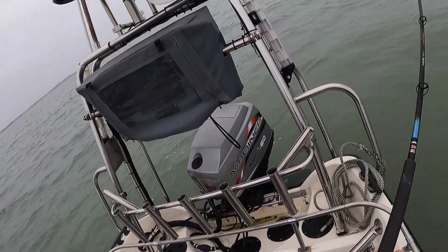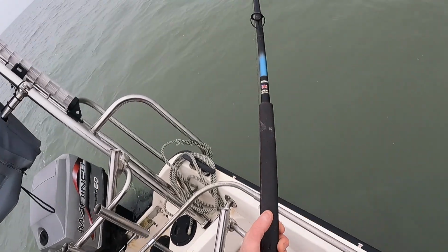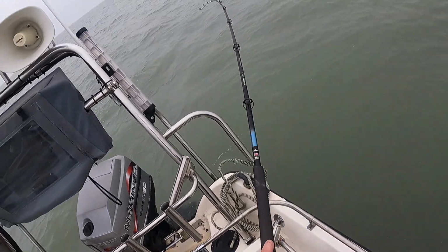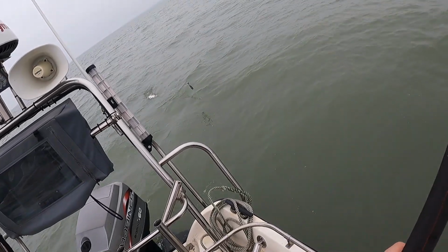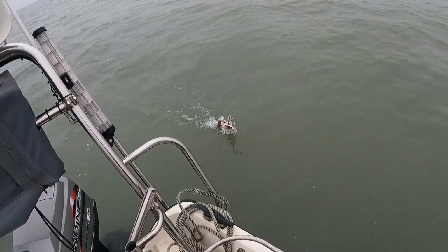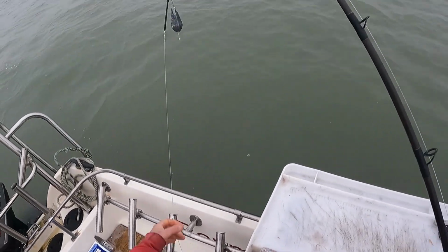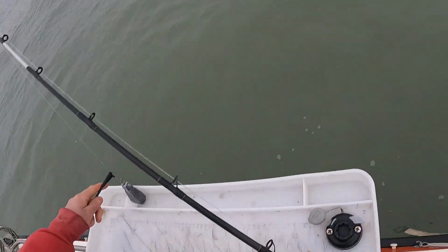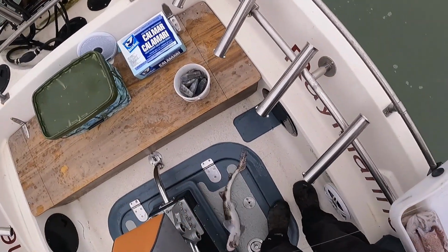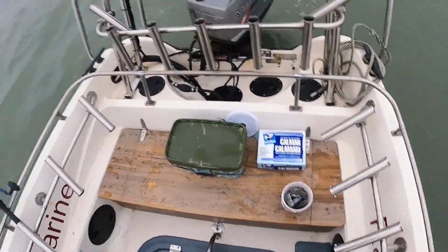Just checking I ain't caught my other line. No, it's a doggy. I can feel it curling up. There's the leader. There we go. Number 2 dog. Wakeboard. That's quite a nice doggy, to be fair. Wouldn't say no to that off the shore. Right, so that's number 2.